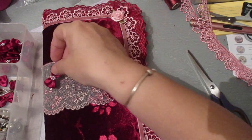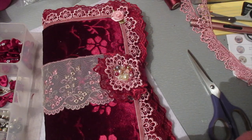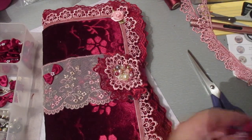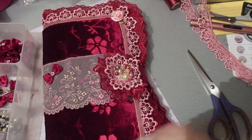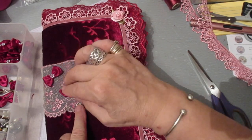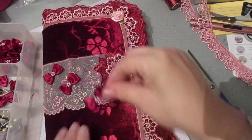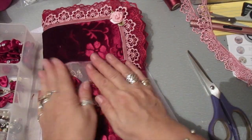No, I know, because we don't have to have them. I'm going to do this because it will hold down the fabric. I'm going to put one like that. Okay, we're going to have one like that, for decoration only. And we're going to have one like that, just for decoration only.